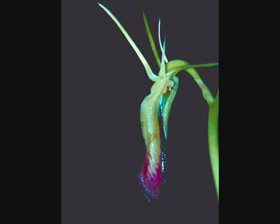Cryptostylis subulata is the next species we'll look at. This is widespread in Australia, from North Queensland along the east coast to Tasmania and west to South Australia. It usually grows in swamp and stream margins, but may also grow in moist situations in open forests.